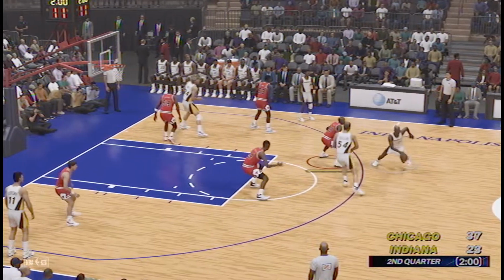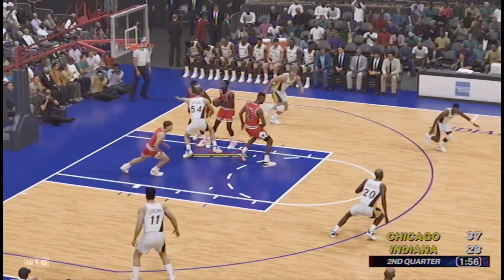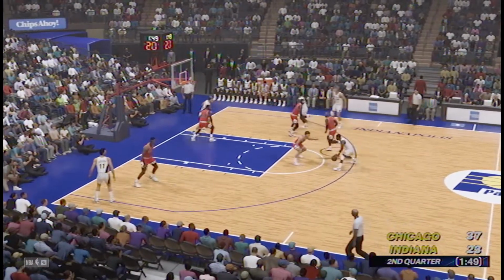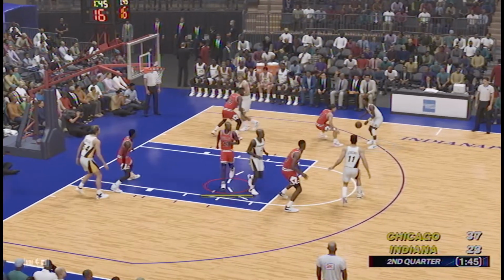2 minutes remaining in the first half. Tries it from 19. They get it back. You know, he's taking shot after shot after shot, but still can't break out of this cold streak. At this point, it's all mental. He's in his own head, not letting the shots come naturally.